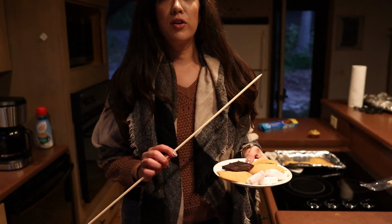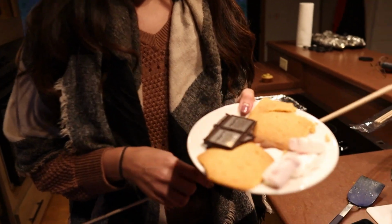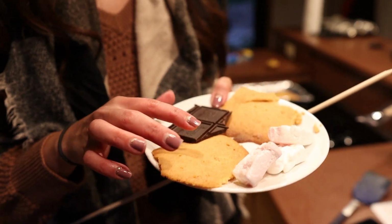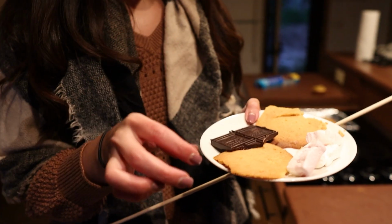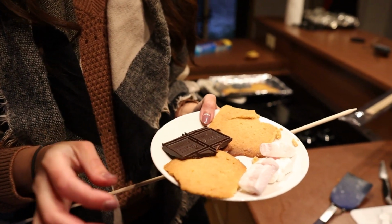So we haven't eaten our dinner yet, but I'm gonna do one of these s'mores on camera because the sun is setting. I'm not sure how my camera is gonna do in the lower light. Here we have the Lakanto sugar cookies that we made that kind of look like graham crackers. Oops, they're still warm, so they're melting. Then I have the sugar-free marshmallows. So we're gonna go out really quick and I wanna make a s'more.